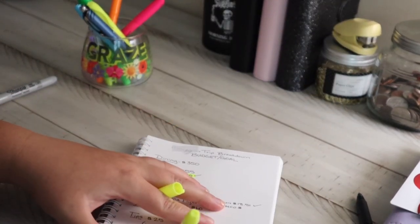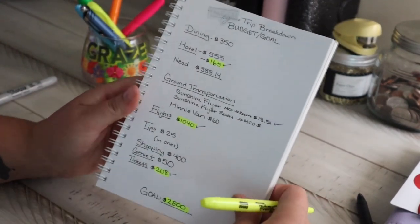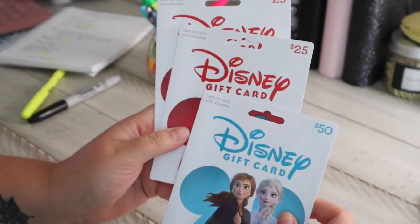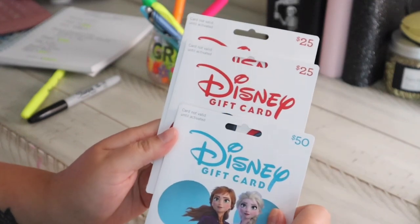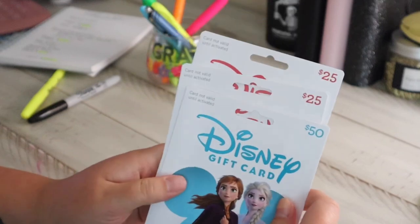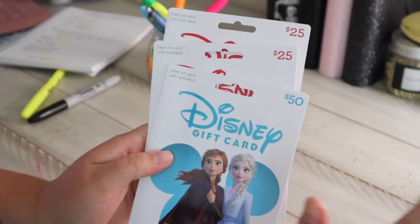So let's see where we're at and what we need. I have a couple gift cards to put in there today. These are the gift cards I just picked up at Target. You get 5% off when you use your Red Card. I know it doesn't seem like a lot. So like today I save $5. Whoop-de-doo, right? But hear me out.